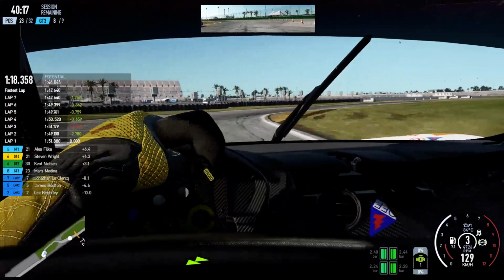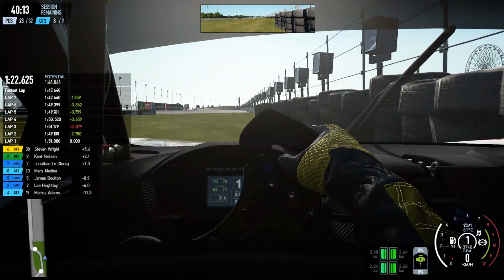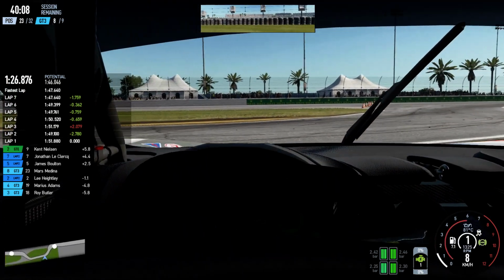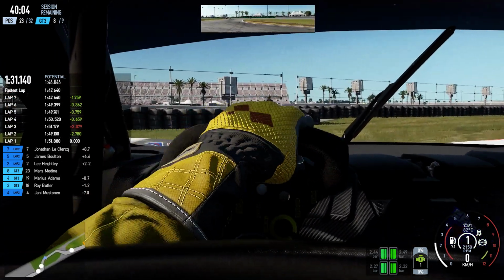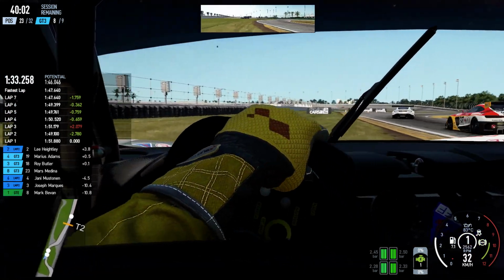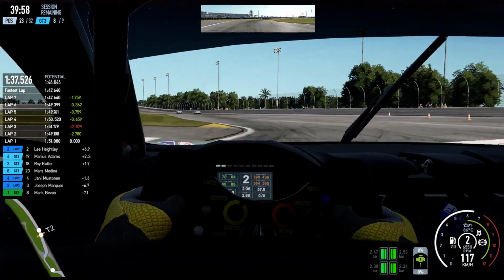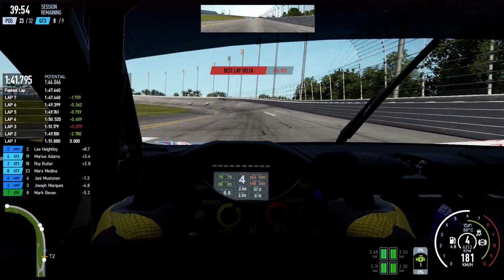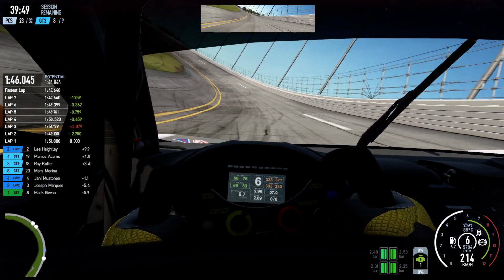So I just got a little tap there and totally disturbed the car, and we went off spinning. Probably should have just let him go, but I was hoping to get a good draft off of him somewhere along the straight.